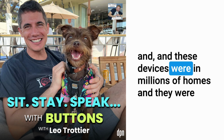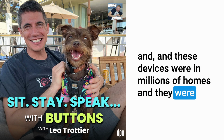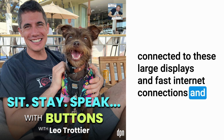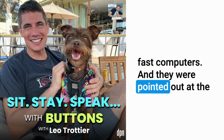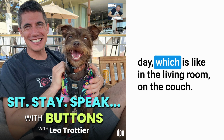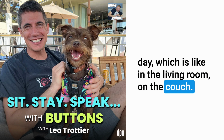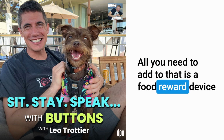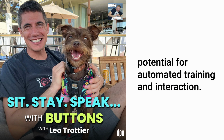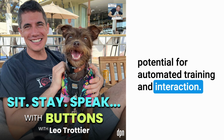And these devices were in millions of homes, and they were connected to these large displays and fast internet connections and fast computers. And they were pointed out at the part of the home where the dog is resting half the day, which is like in the living room on the couch. All you need to add to that is a food reward device, and you've opened up a whole amazing potential for automated training and interaction.